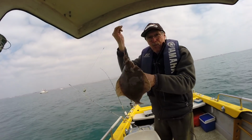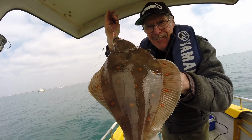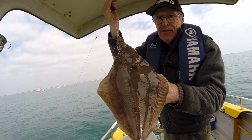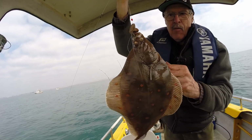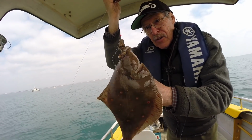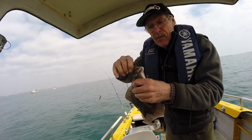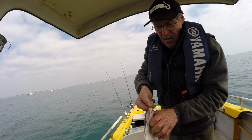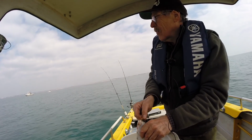Oh, whack-a-diddly-do, boys. What about that? There's going to be boats all over drifting. They're all going to be pulling their anchors, drifting away. Look at that, what a lovely fish. Turn him around for you. That's a nice fish, and that was because I just kept watching, changing my drift. I thought, you know what, they're not catching on anchor. I might just go across and see if I can pick a fish up. Now I know where they are roughly.